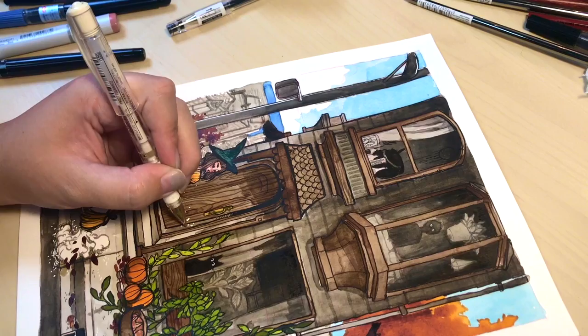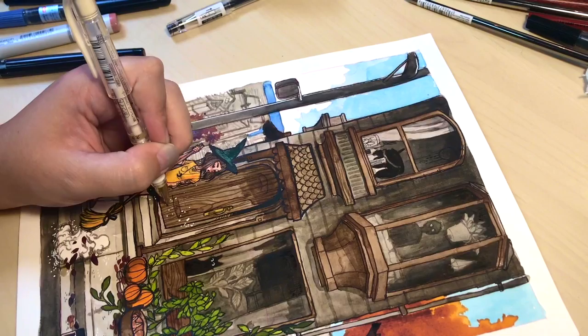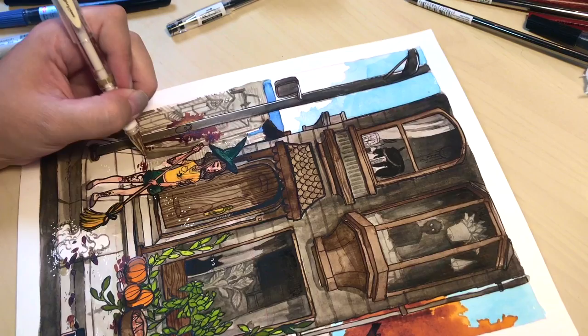I hope you guys liked this drawing. I had a lot of fun with it. It was a good start to Inktober and definitely pretty ambitious compared to what I'm used to doing.